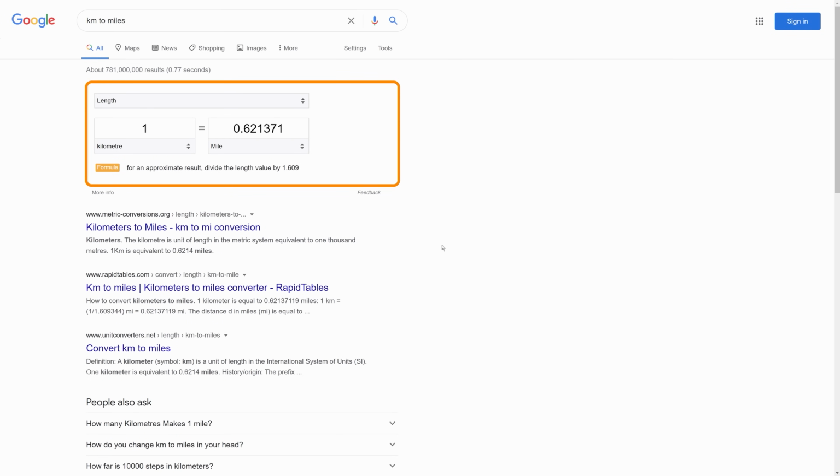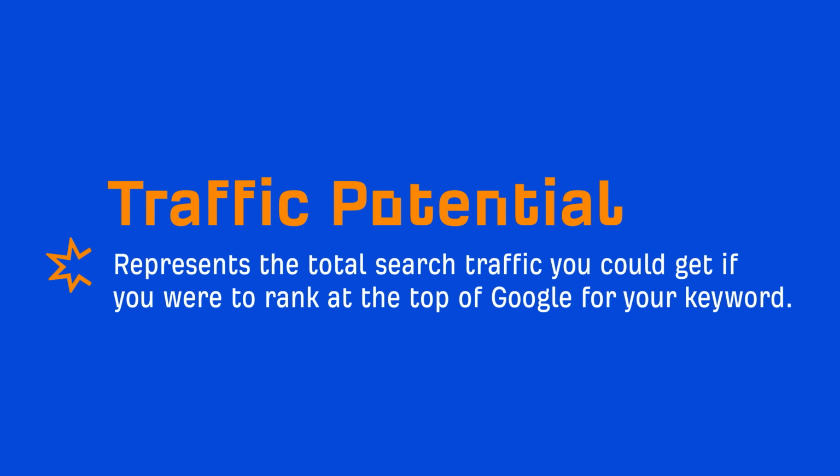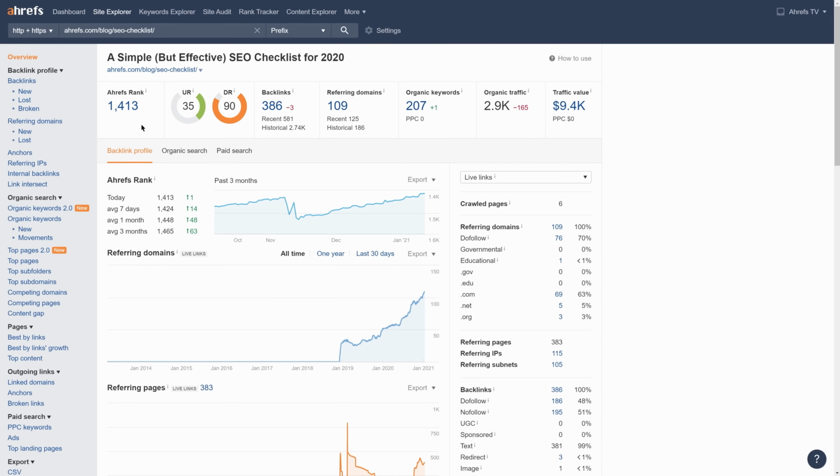So search volume alone can actually be a bit misleading, which is why it's worth looking at the second checkpoint, which is to check the traffic potential of the topic. Traffic potential represents the total search traffic you could get if you were to rank at the top of Google for your keyword. Let's look at the stats for our SEO checklist page in Ahrefs Site Explorer.